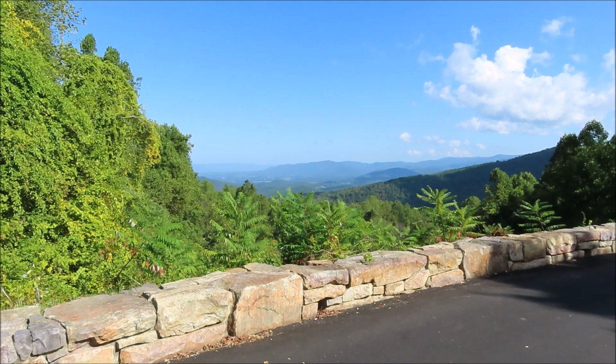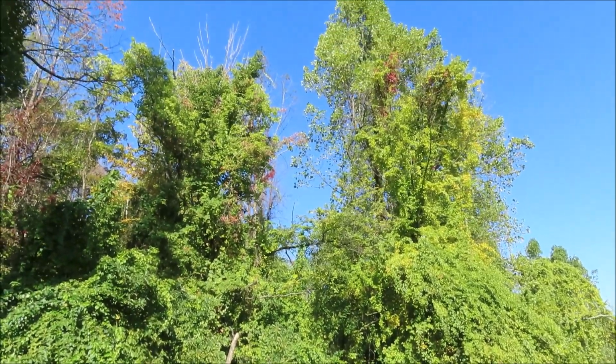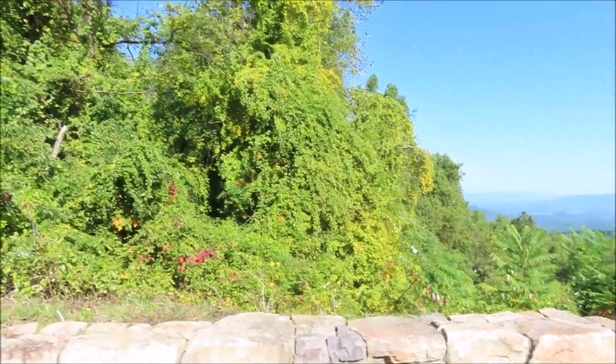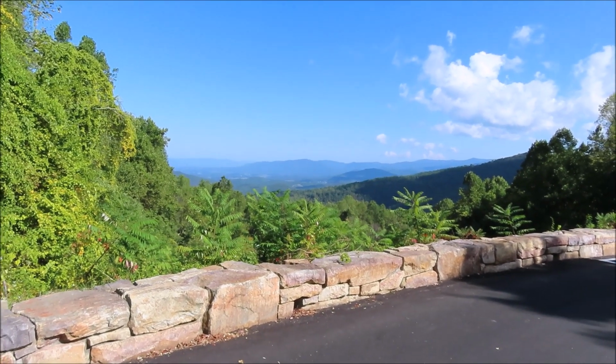That's looking off to the west. There's an awful lot of trees blocking your view here, though. Look at all this. Lots of trees blocking the view. The elevation here is 2,500 feet.